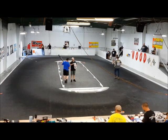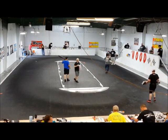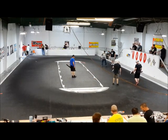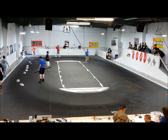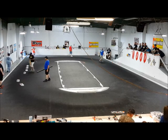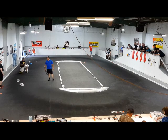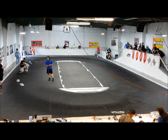All right, up next is 17.5 Super Truck, A-Main 17.5 Super Truck. Billy Smith is running the Hyperdrive chassis, R1 motor, SMC ESC, SMC battery, BSR tires, Protoform body.